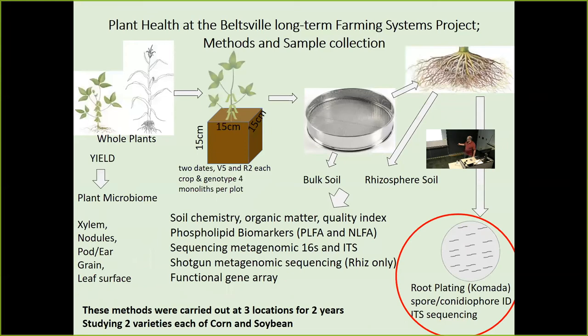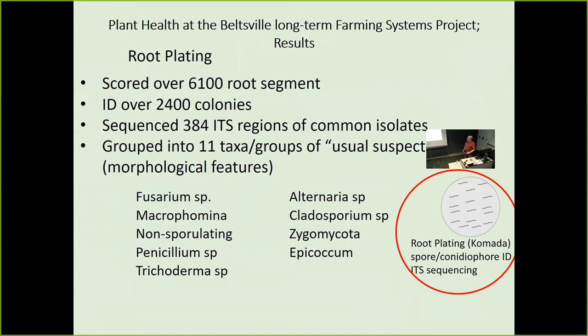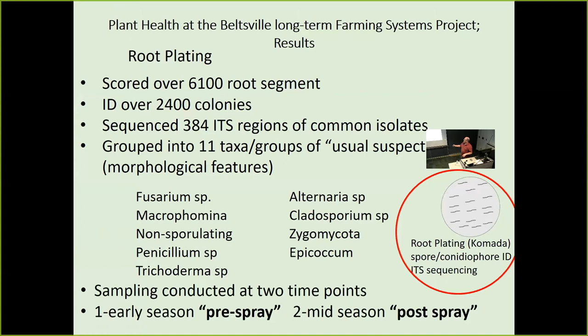So looking at the root plating score, we scored over 6,100 root segments. We ID'd over 2,400 colonies. My lab was just full of plates. It was kind of fun to go back and do this. We kept coming up with usual suspects based on morphology, so we would streak them out onto minimal media to try to make them sporulate. While we were doing that, we would sequence the ITS region of different morphotypes. We did about 384 individual ITS sequences to come up with these 11 taxa, which were the usual suspects. And this non-sporulating one was some fungi we couldn't get to sporulate. It would just grow on this minimal media, and we're still trying to figure out what it actually is.